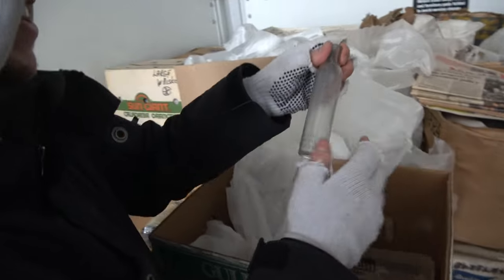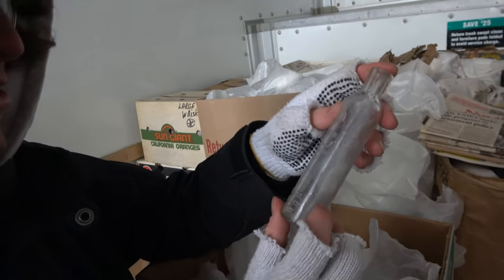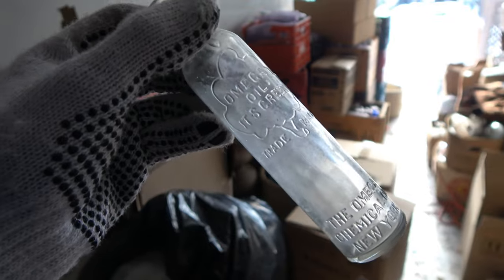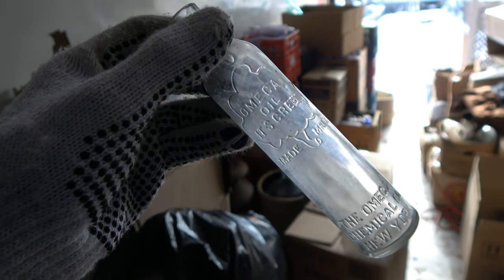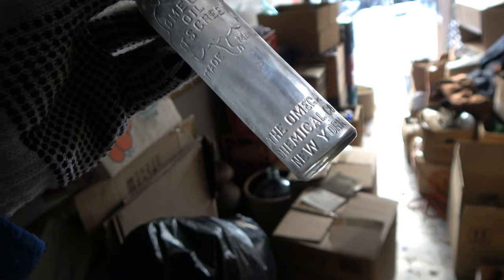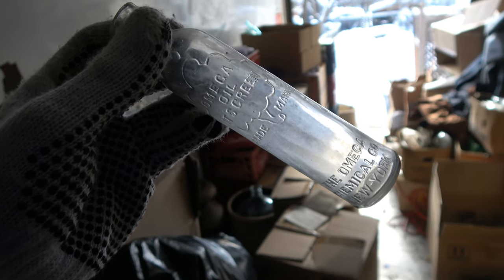Another Pinex. Man, I just keep making circles. Pinex, that can just go here for now. Ooh, I got an Omega oil. Omega oil is green, trademark the Omega Chemical Company. We have found these bottles before. I don't know if those videos are up yet because I don't know when these are even going to be posted. Very cool. Omega oil, it's green, trademark the Omega Chemical Co., New York. Nice, very nice.